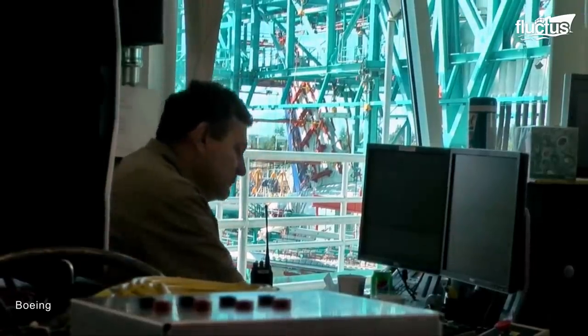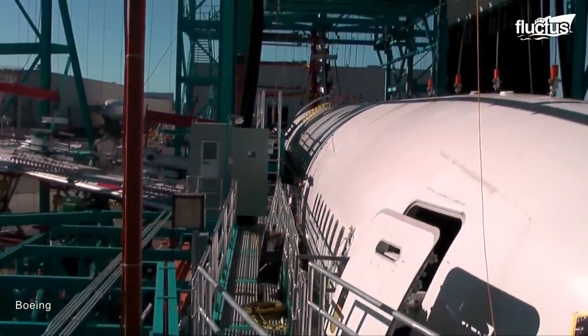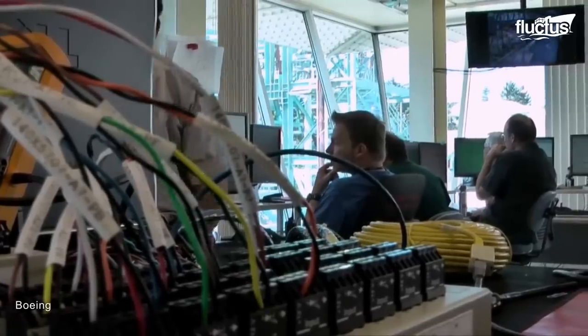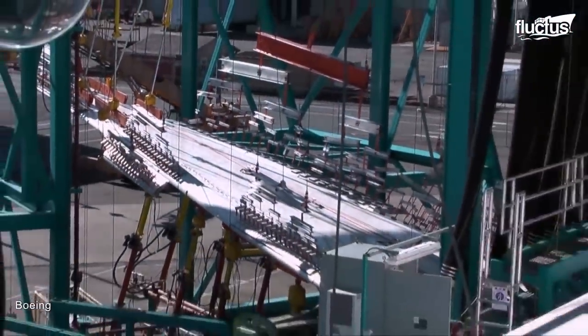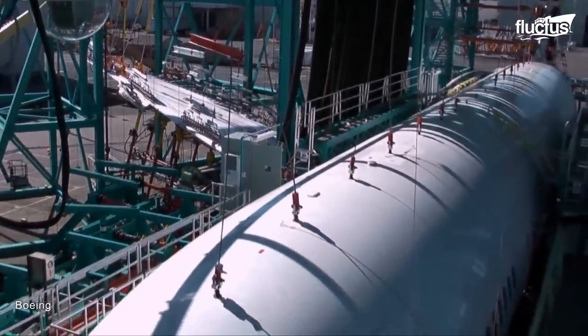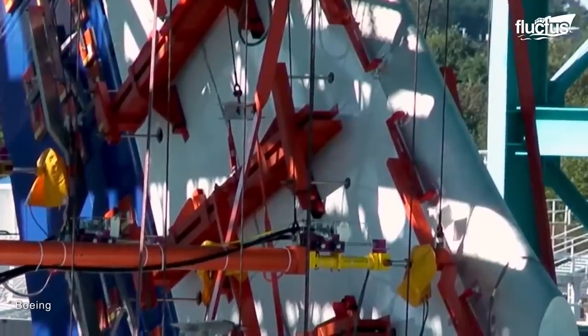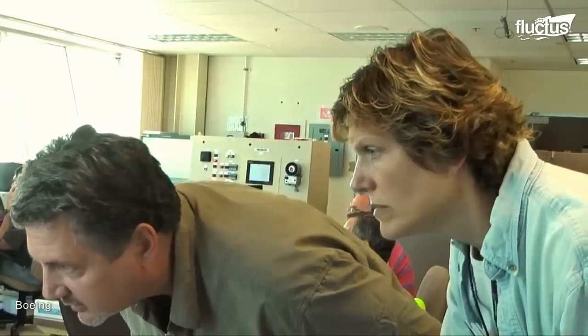But the goal is not to see how strong the airplane's components are. Instead, the engineers want to see how well the plane can hold up over time. This allows the team to know precisely when in the plane's life cycle it will require certain repairs or replacements. Fatigue testing like this can take more than 3 years.